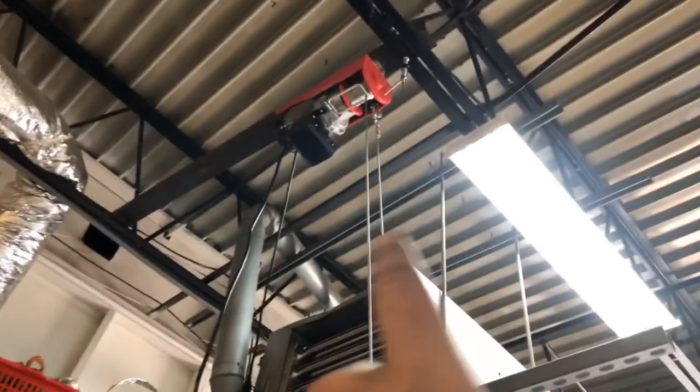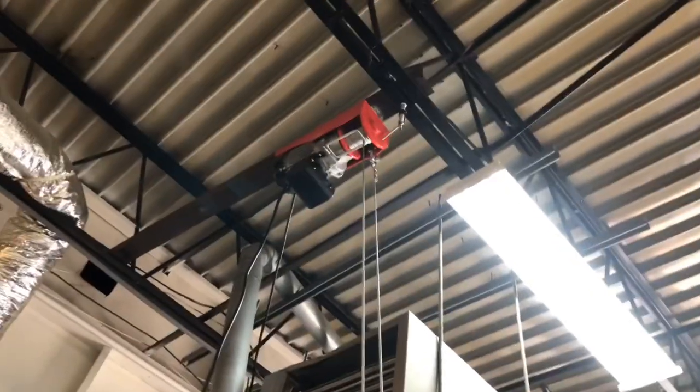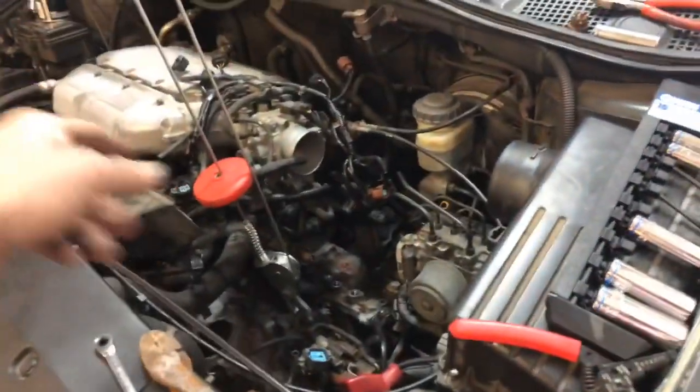And I welded some brackets to it. And yeah, I've picked up a couple motors with it, picked up this motor, picked up the whole transmission, everything with it. It's all holding together fine. Right now, it's actually holding up the motor and the transmission on this side. There's a mount on the other side, and it's just holding up this half of it.